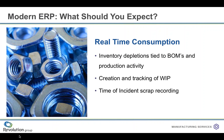Another important factor is time of incident scrap reporting. If you create scrap as part of your production process, do we just throw it in a bin and account for it once a week and things like that? I see that all the time, where that delayed accounting for the scrap is in place, and that wreaks havoc on your inventory accuracy. So there has to be some ability to record scrap and deplete the inventory when it happens.